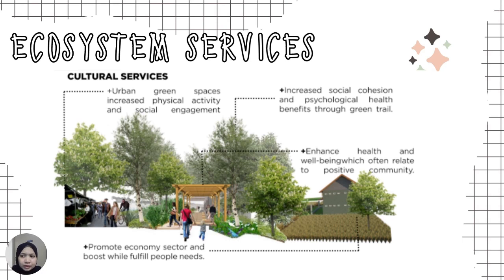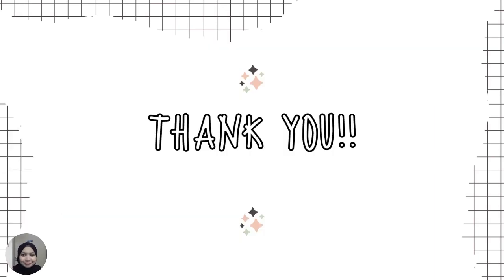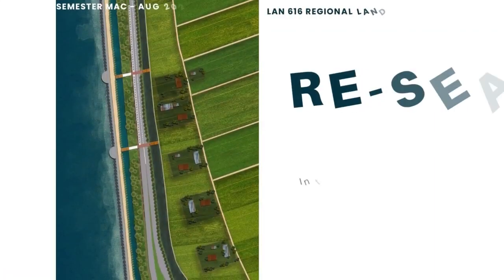Why I propose the green urban spaces is because, according to a study in 2019, when we spend more time in nature, it will provide better problem-solving skills and also learning abilities such as better imagination and creativity. That's all from me. Thank you.